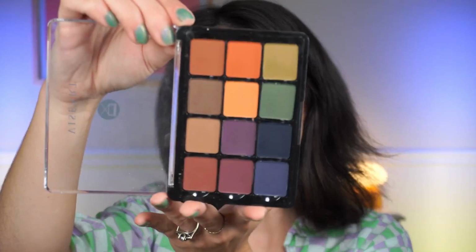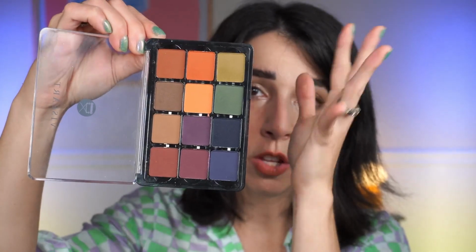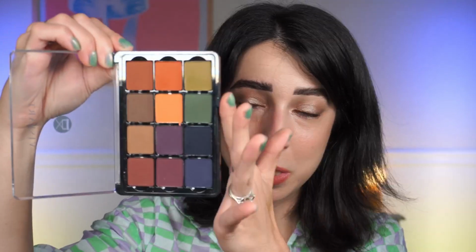Next, I have two of the large form Viseart palettes. I keep the minis that I have separately, but I have two of the bigger ones, and this is the Dark Mattes Edit, which I reach for and use all the time. The perfect palette to help build a look. I do a lot of smoky looks, so this comes in handy quite a bit.